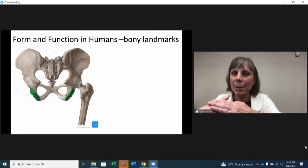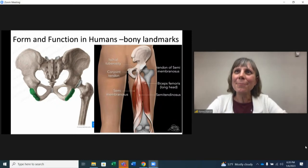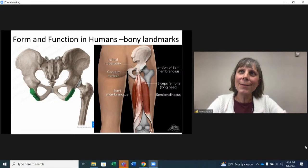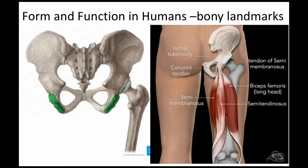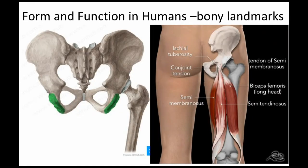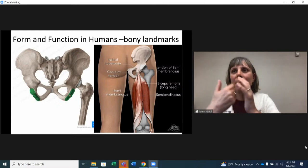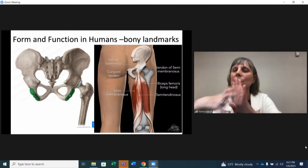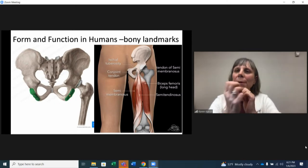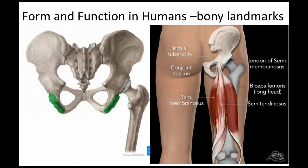That's its form, or its anatomy. And then you think, well, what is it used for? It is the site of muscle attachments. So this is the back of your leg, and these are your hamstring muscles. You can feel them in the back of your own leg. And these hamstring muscles are attached to the ischial tuberosity. And that attachment has to be able to withstand stress, right? It has to be able to withstand a lot of pulling of the muscles. And so that's why we see this thickened, elevated area right here. So form and function are tightly linked.